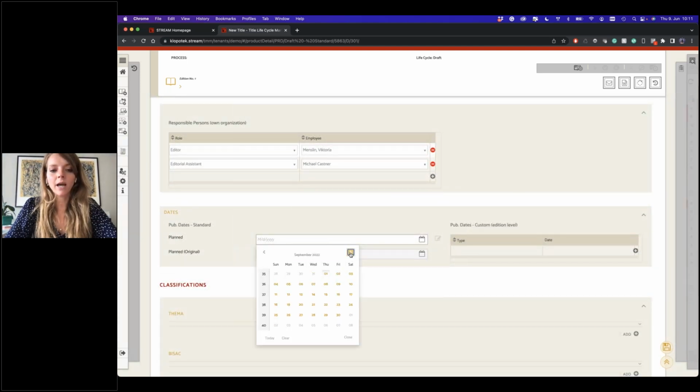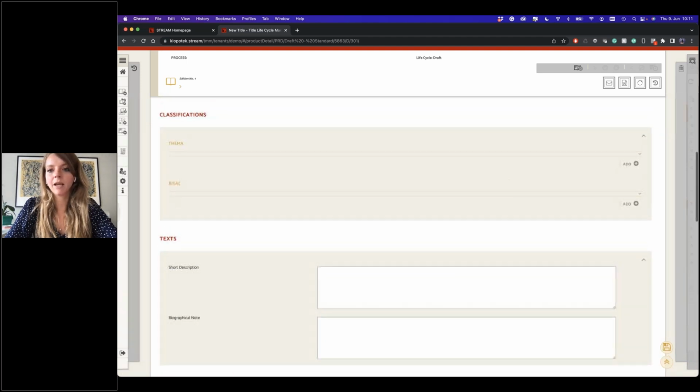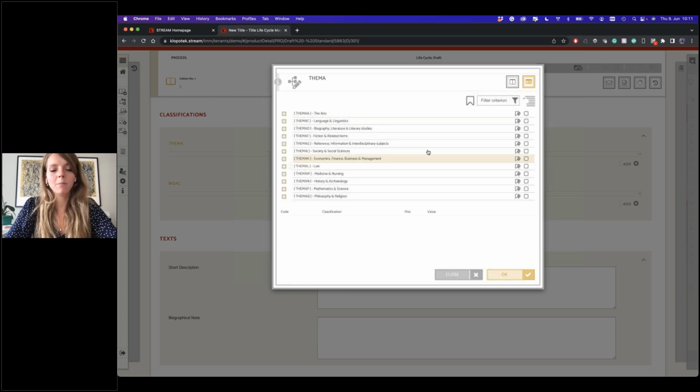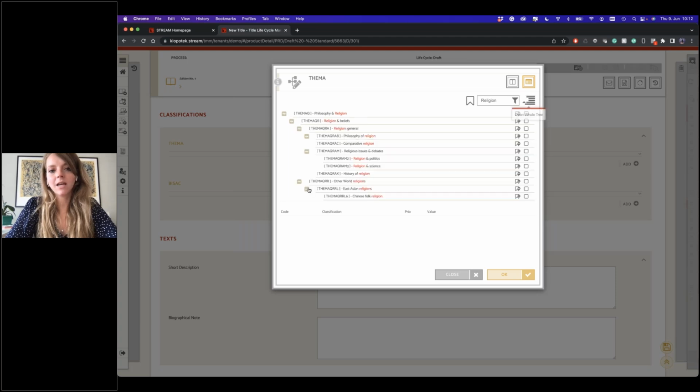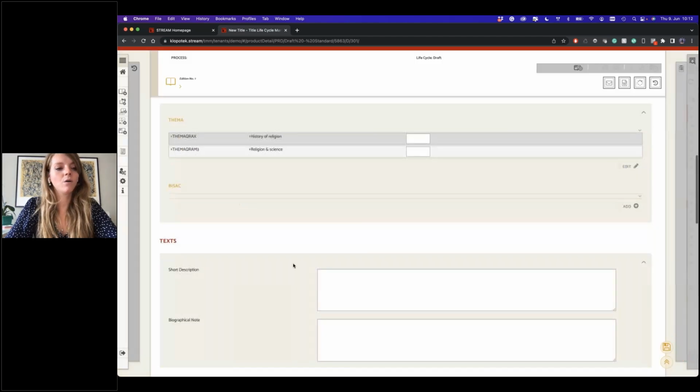I can define maybe when I plan that this title is coming out, and maybe I set a classification. So we support obviously the industry standards with THEMA and BISAC. And we have a very handy lookup for these tables because some of you know sometimes classifications can be a little bit more tricky. So I can easily look here for like a keyword, expand the table, and then see really my thema codes and can easily just select the ones I think fitting to my title. I put the thema codes in.